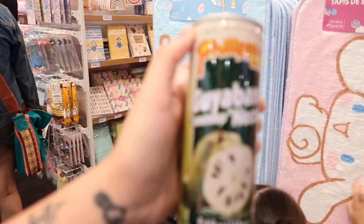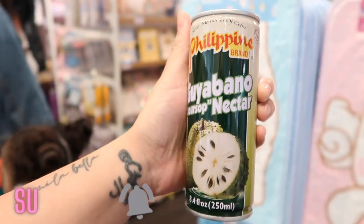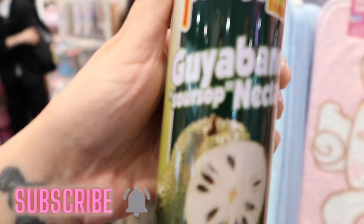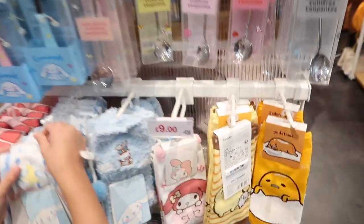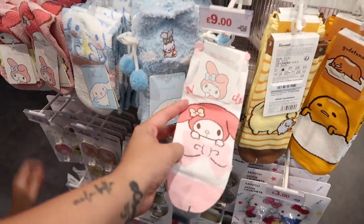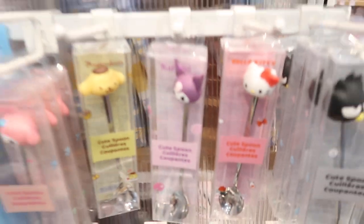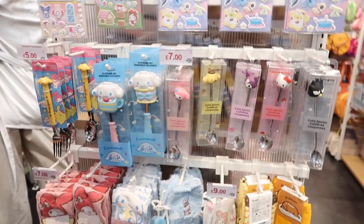You guys, these things. Tap my screen so I can focus. These are amazing. If you see these, you need to try them. They are so bomb. We're going to go get them next door. There's a little Asian store. Bella, don't touch, put those back. Oh, they have more socks now. Oh, look at the My Melody ones. So cute. Everything's so cute. Look at those spoonies. I'll put it back. They're fighting.